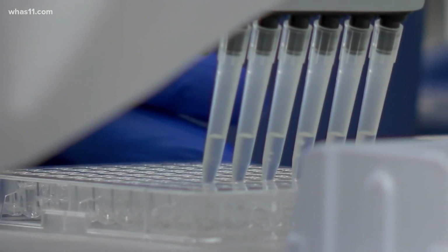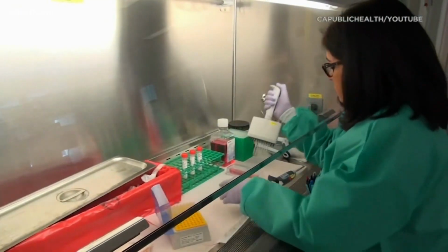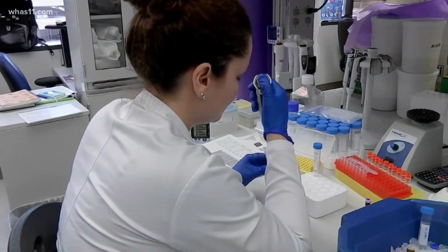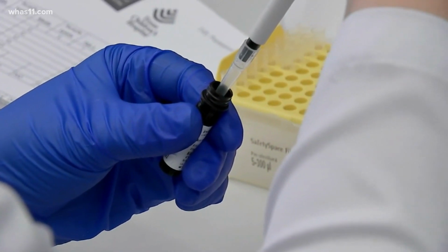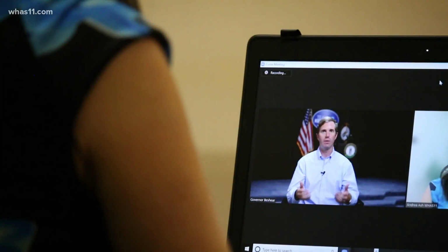Right now, the tests go to the CDC, where they'll sequence them and determine the variant. It can take a couple of weeks to get results and is expensive. Basically, what they're saying right now is that we can sequence all we want, but virtually every case out there now, more than 90%, are the Delta variant.